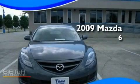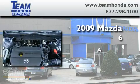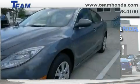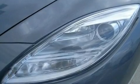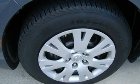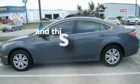This is a 2009 Mazda 6. Its top features include cruise control, a rear window defroster, an external temperature gauge, variable valve timing, tinted glass, traction control and stability control systems, an anti-lock braking system, rear curtain airbags, and this vehicle has fewer than 45,000 miles on the odometer.